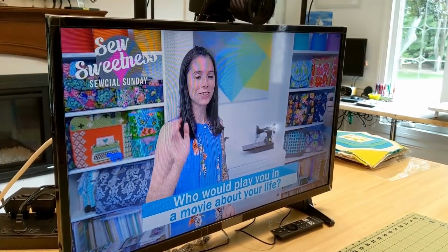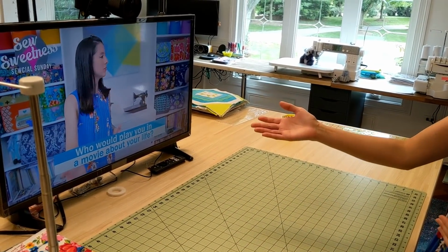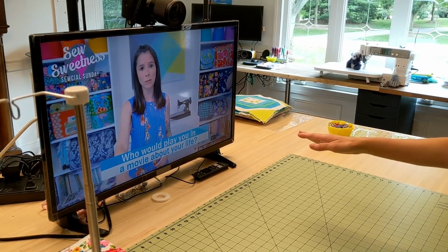Hey bag makers, today I'm going to be giving you a tour of my studio, showing you all of the nooks and crannies, and I hope you enjoy. So as you can see, where I'm standing right now is where you see me on Sewcial Sunday when we're doing our live show. I have a screen directly in front of me so that I can see, as Danny puts all of your questions and comments up on the screen, I can read them out.